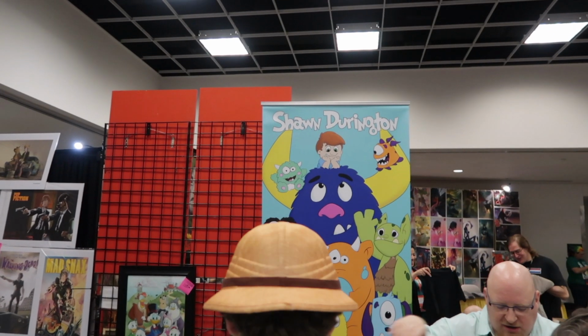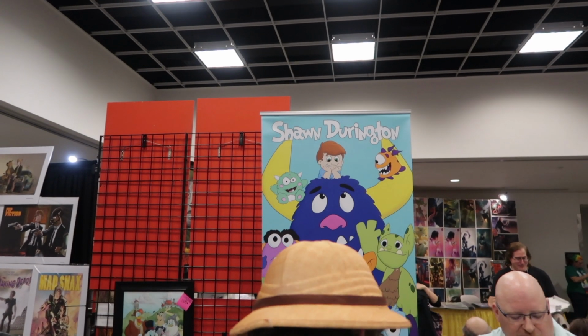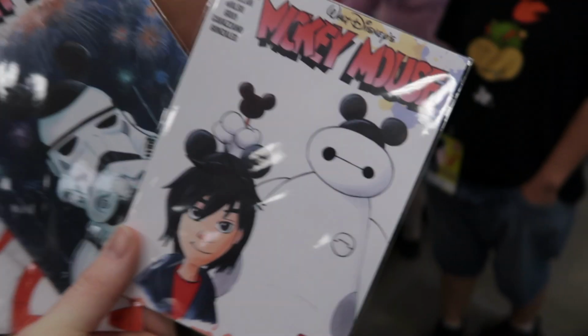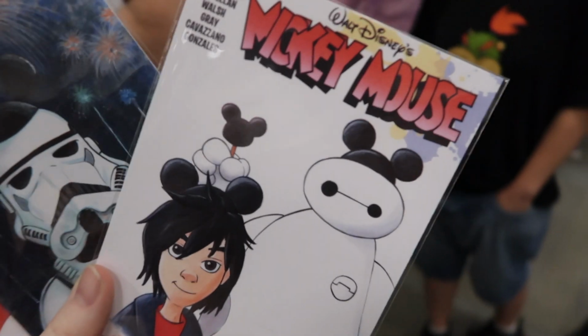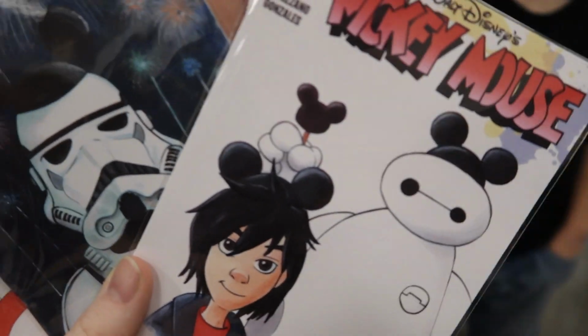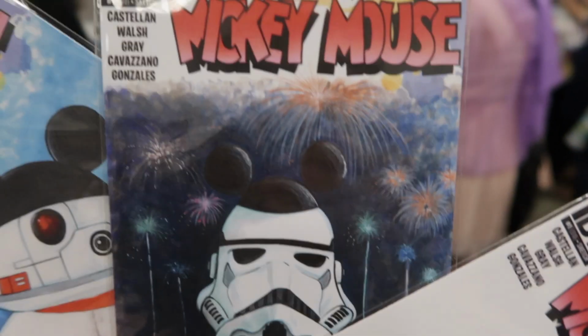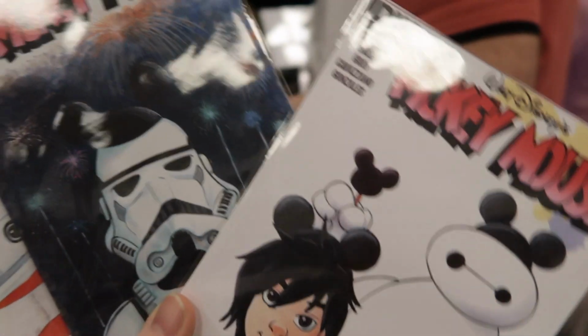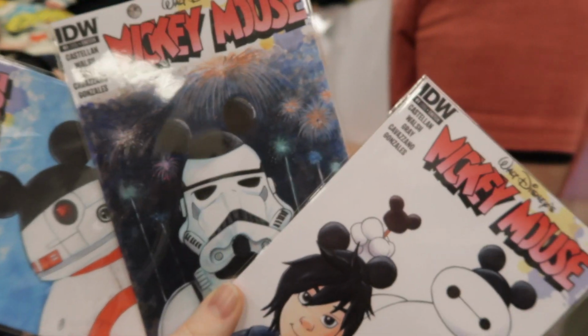Stopped off at the booth by this artist, Sean Durrington, and I ended up getting a few prints. Hold on, I have to get situated, and then I'll show you what I got. All right, I got myself situated. I got this Mickey Mouse Baymax. I got this Mickey Mouse Stormtrooper. I got this Mickey Mouse BB-8, three prints for $10 from Sean Durrington.